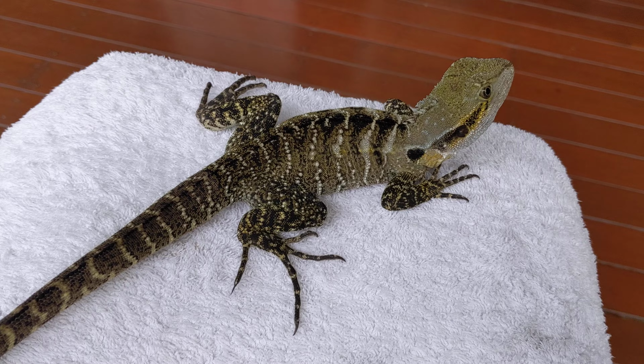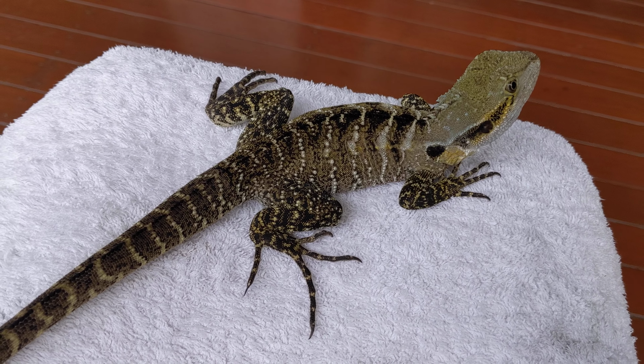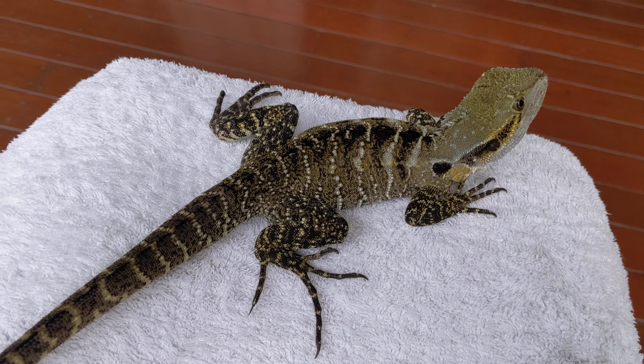What you looking at, Snappy? He's peering up at something on the ceiling. I'm not sure what though. I think there's a grasshopper up there. Dragons do love grasshoppers. You're fixated on that grasshopper, aren't you? Is that where you're looking? Yep, that's where he's looking.